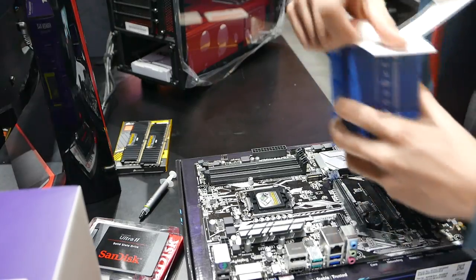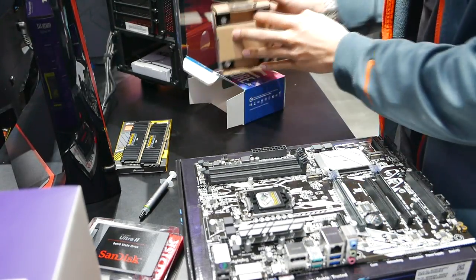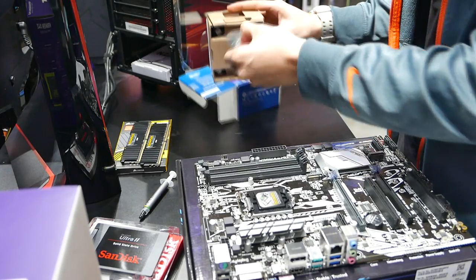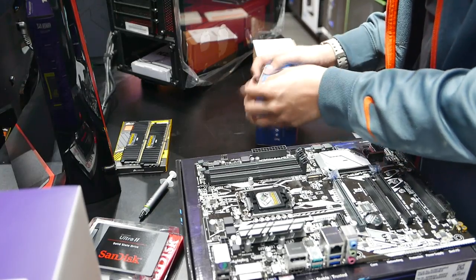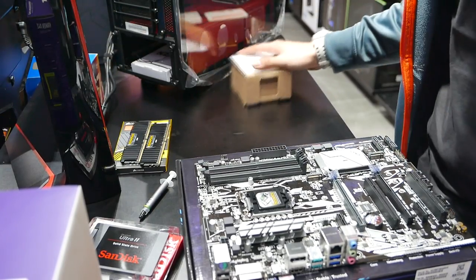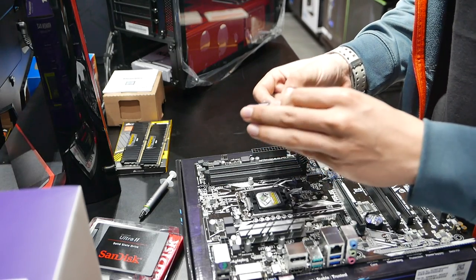Alright, now to prove to you that this rig is for work and strictly not for play, we've thrown in a 480GB SanDisk SSD, a WD Black Performance Hard Disk Drive 4TB, and a whopping 32GB of CORSAIR LPX Vengeance RAM. How's that for performance?